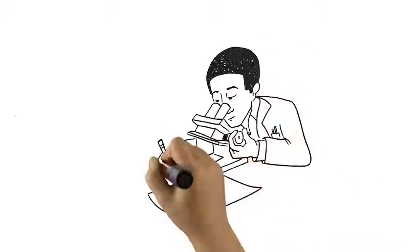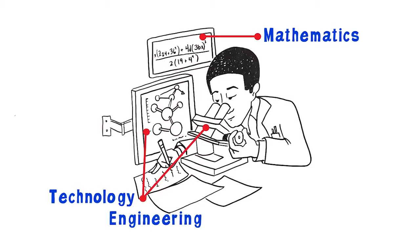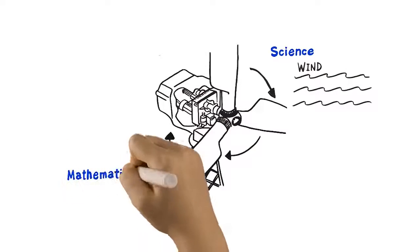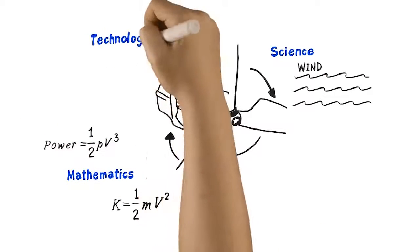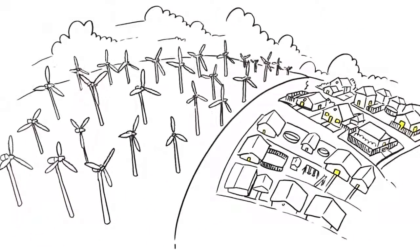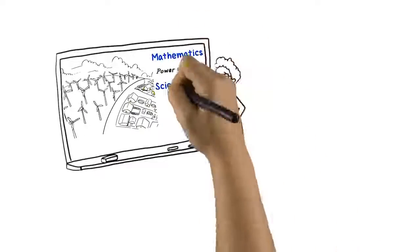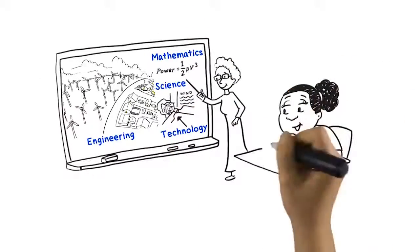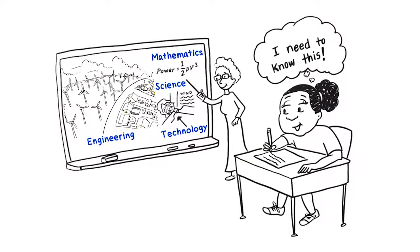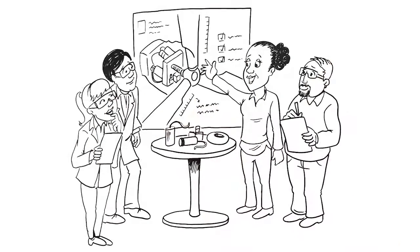After all, in the real world, science relies on technology, mathematics, and engineering. And engineering depends on findings from science, the application of mathematics, and the use of technological tools. Imagine if K through 12 students were taught in ways that highlighted these connections. Would they learn more and more deeply? Might they see STEM disciplines as more relevant to their lives? Could it lead more of them to pursue STEM courses and careers?